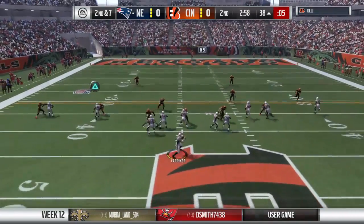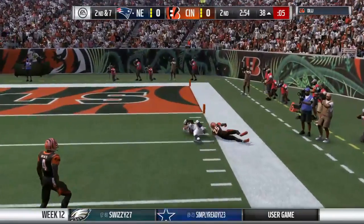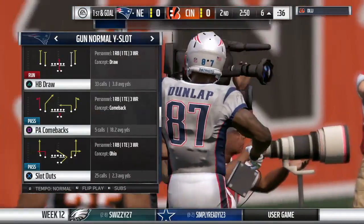Looks like the defense in press coverage here. They'll look to throw here, and a throw right sideline is complete. A gain of 32 that time.